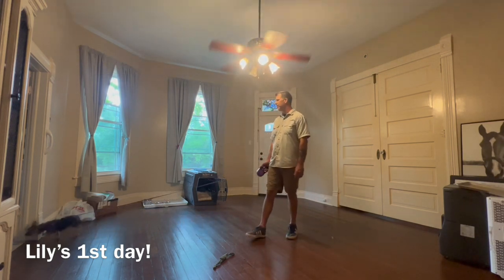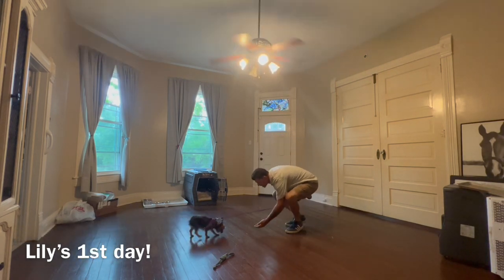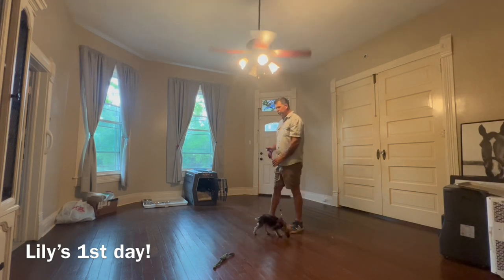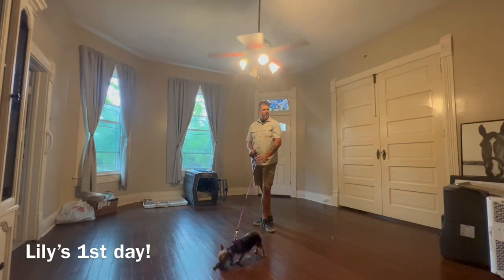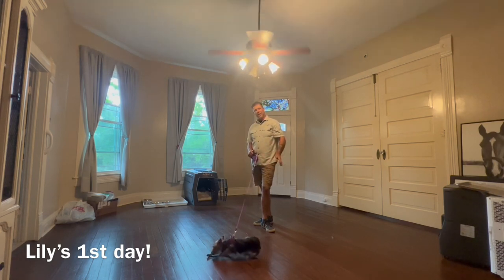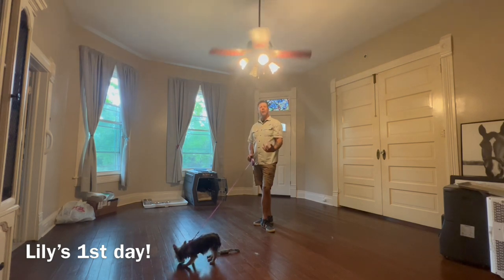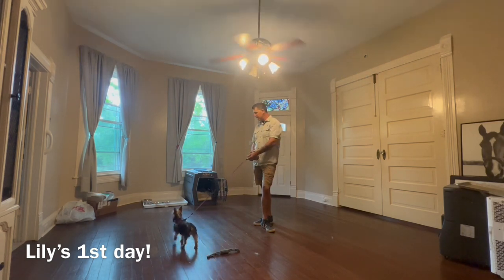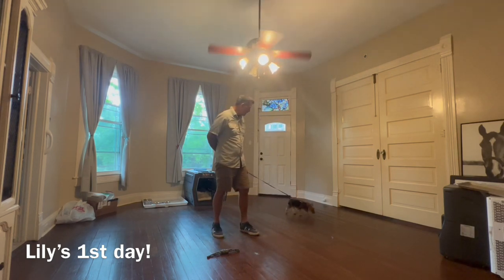So, what I'm going to do with Lilly. Lilly, come here. Yes. Little tiny Lilly. So, I'm going to show you sit, down. They're so small, they really don't have a place platform. Essentially, place would be them getting up on things. Recall, which would be good. Like I said, sit, down for them, and we'll go over those basics.